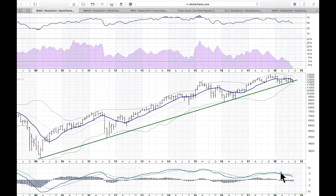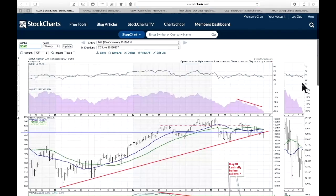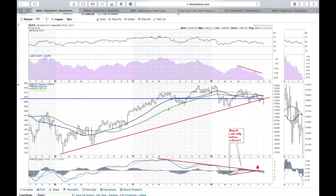So this is the DAX on the monthly chart, and we can see that it basically peaked in January, and when the monthly chart rolled over, that's also when the market broke. The DAX has tried multiple times to get back above the prior highs and has now set up this topping pattern.